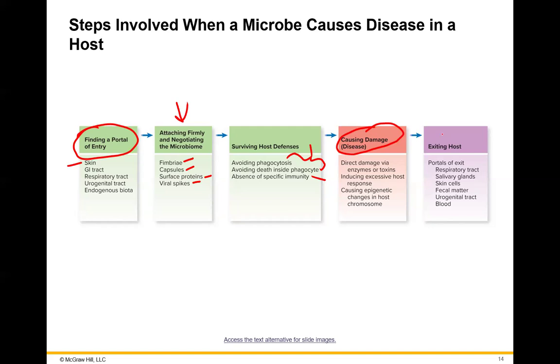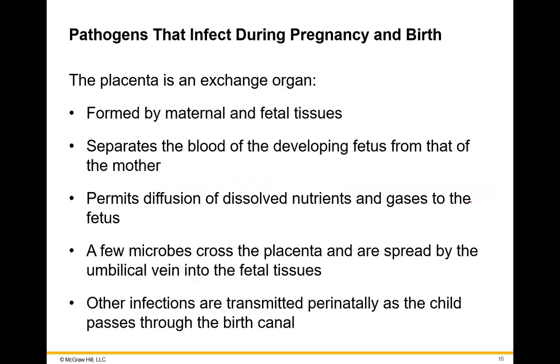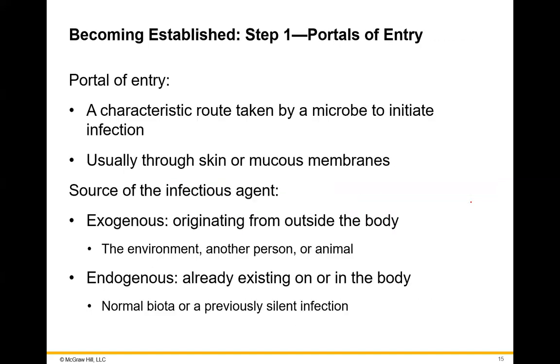Then you have to get out of your host once you have grown a lot and you want to move on to the next guy. These are pretty self-explanatory as well: respiratory, salivary, skin cells, fecal matter, urogenital tract, urine itself, and then blood. All right, so we went through these. I'm not going to go through these in any more detail than what we did, but definitely know the difference between exogenous and endogenous infections. Exogenous, it came from outside of you. Endogenous came from your existing flora.